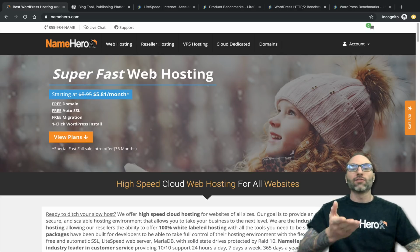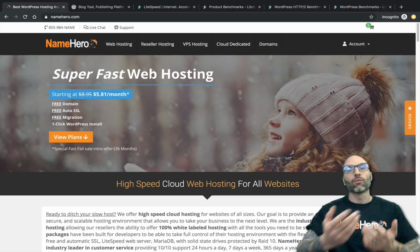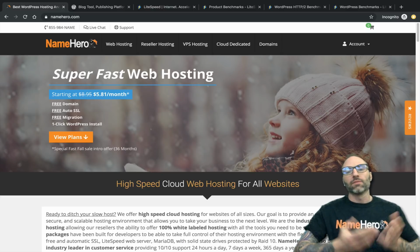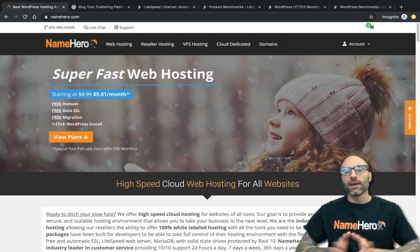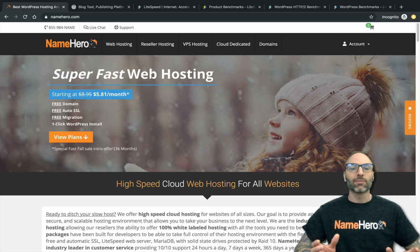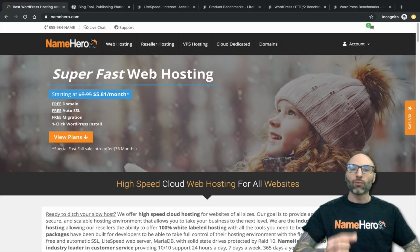This means if you're a WordPress website owner, a small business, an individual with a blog, or you have a WordPress e-commerce store, then you're going to notice a huge speed increase from other web hosts out there that do not offer LiteSpeed. And again, NameHero's private cloud has been optimized for speed, and LiteSpeed is just one of the components, but it's also an important component. So I wanted to talk about it in this video.